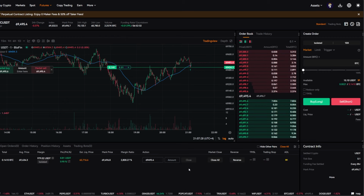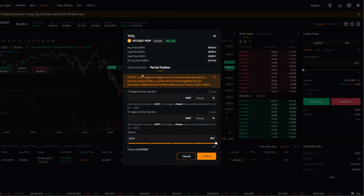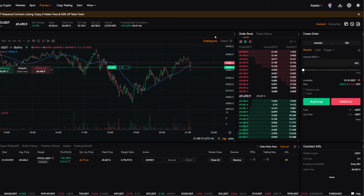So we can also manage a TP or an SL, a take profit or a stop loss over here, and you can easily set a take profit and a stop loss level, but you can also take partial profits with this button over here. With this button, you can manage your risk and you can take your profits if your Bitcoin trade is in profit. These are just the very basic fundamentals about Bitcoin trading.